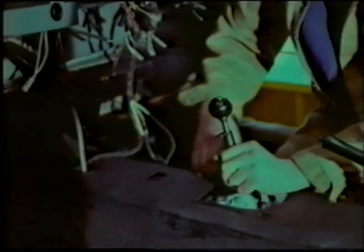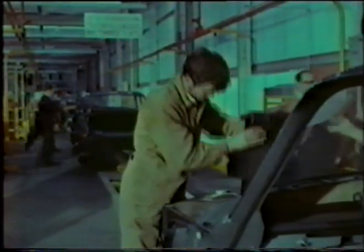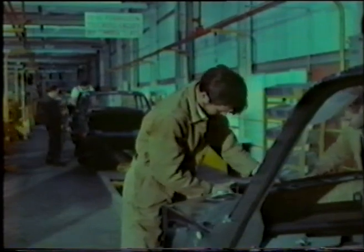You've seen it all. The gear change, and now the radiator block is fitted into the car. That, in anybody's language, is years and years and years and years ahead.